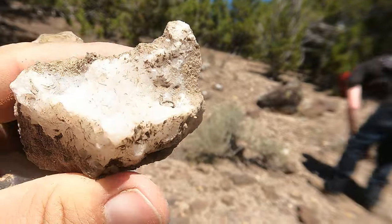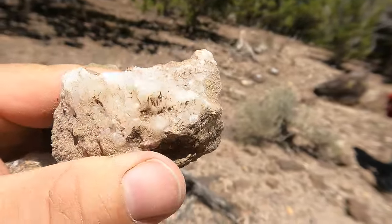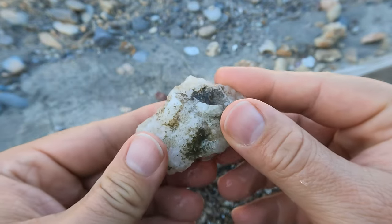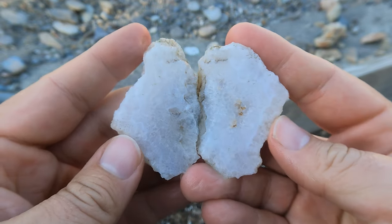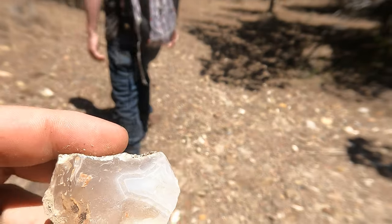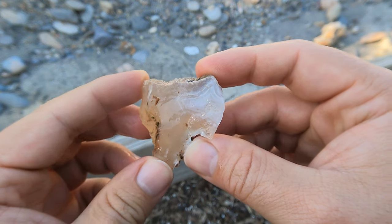Just found this one. Look how shiny that is. Got some nice crystal faces all over that. Here's this one washed off and cut open. From the outside, it looks like it might be calcite. Oh no, it's quartz, but it's large crystals of it grown together. Here's another piece of banded. Nice. Here's this one washed off.